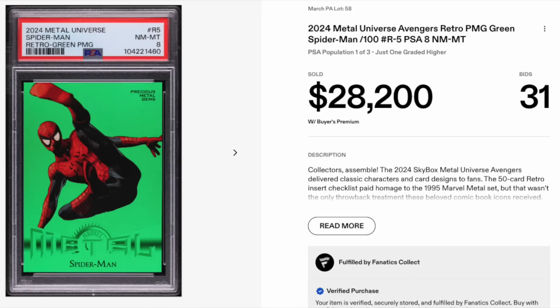2024 Metal Universe Retro PMG Green of Spider-Man. PSA Near Mint 8. This card's serial numbered out of just 100. It's a pop 3 with only one copy graded higher. $28,200. But that brings us to our top 10.